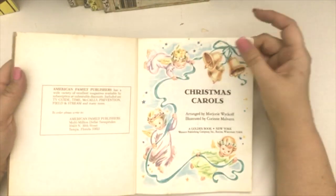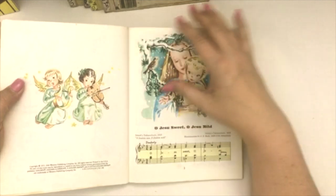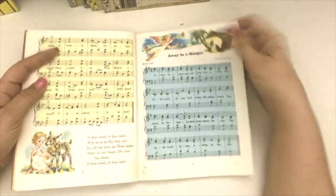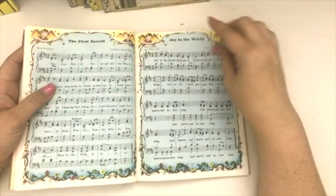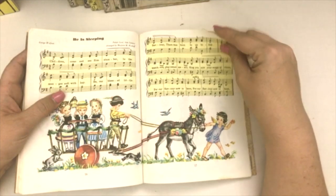This one is from, this one must be really old. 46 it says. Wow. That was the original publication on this. I liked it because it had the different music sheets in here.